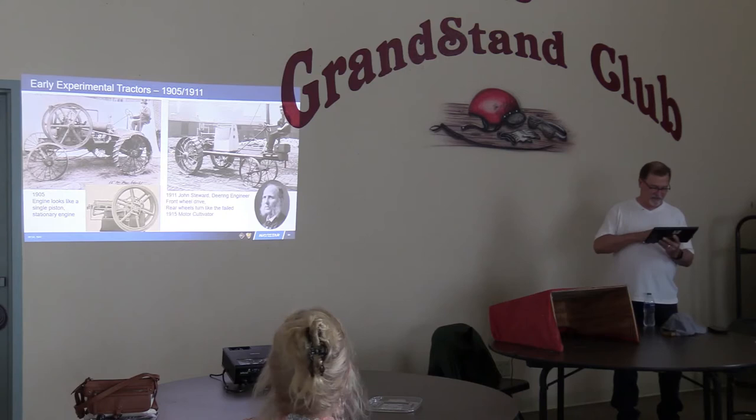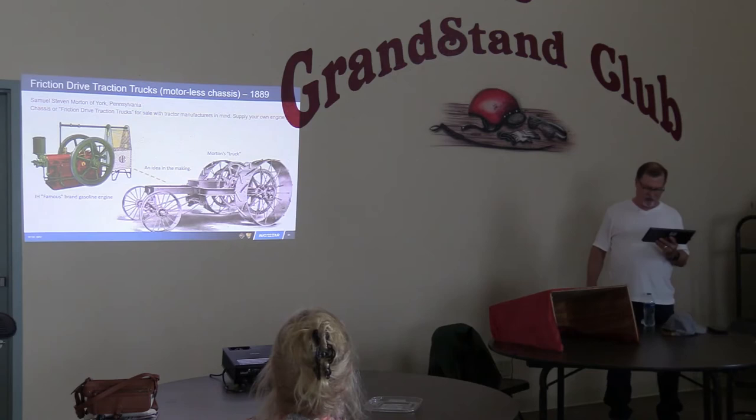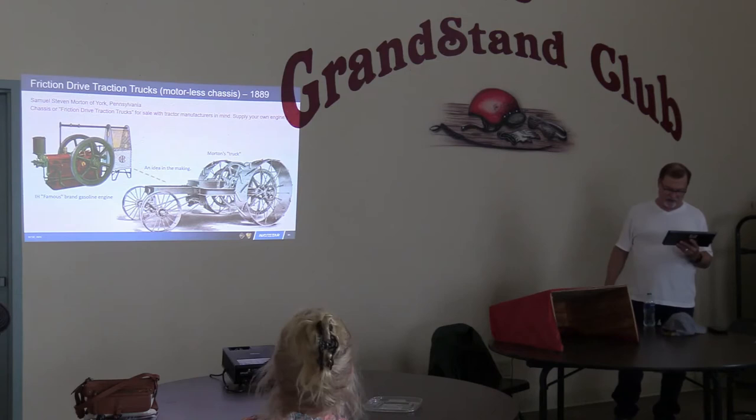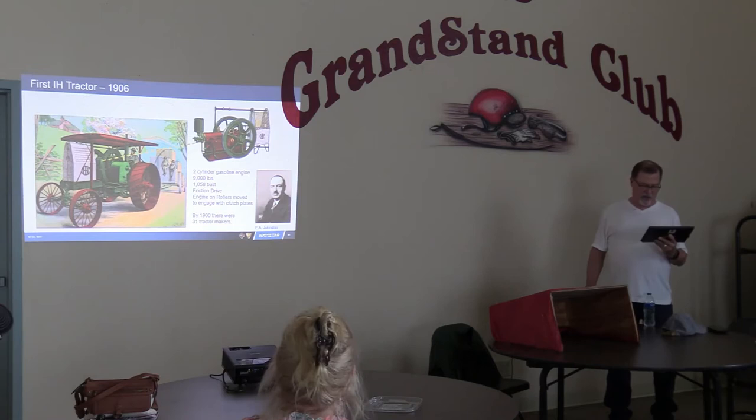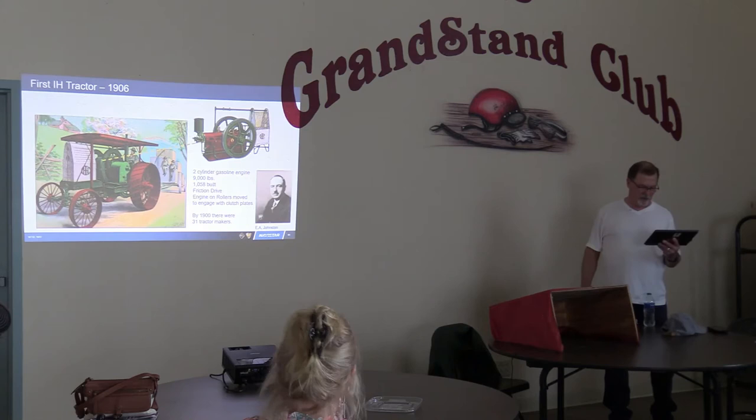The origins of the company's first production tractor go back to Mr. Samuel Stephen Morton. Morton started in 1889 building these trucks or wheel platforms, selling them to any would-be tractor builders. Supply your own engine was the understanding. Eventually, Cyrus Jr. jumped in and purchased some of Morton's trucks. Ed Johnston took one of the company's famous brand engines and installed it on one of these trucks. The resulting tractor was a friction drive machine with the engine on rollers that would move to engage the clutch. This was the company's first tractor.